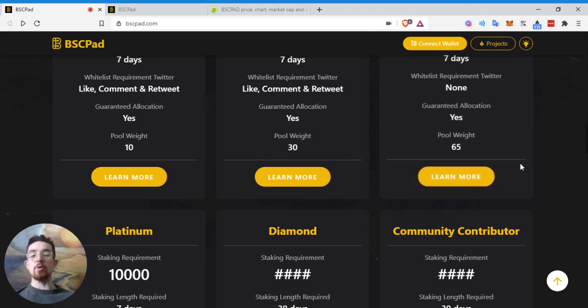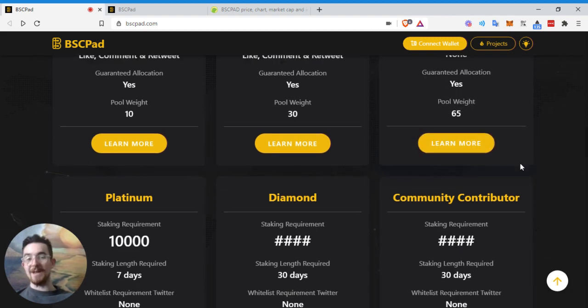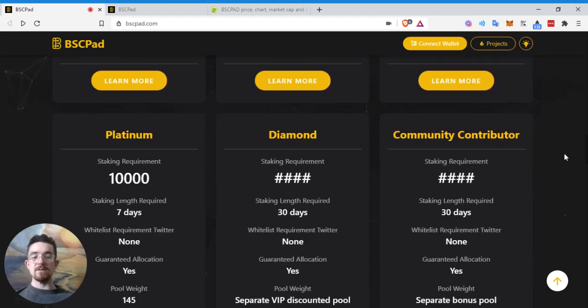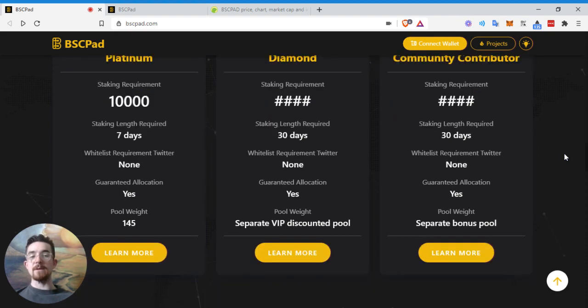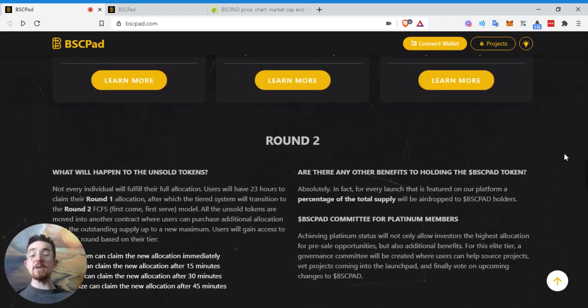And I'd probably do this gold. Most likely I would not do the platinum, but I would most likely do this section. So we can see here they also have platinum, diamond, and community contributor. Interesting. So then you have the round two.